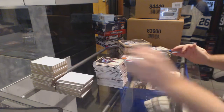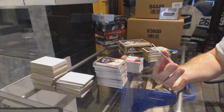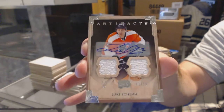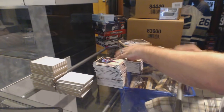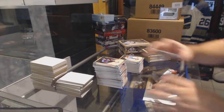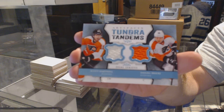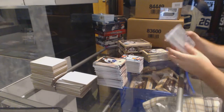This is my early payment, a dual jersey autograph, numbered 11 of 12 for the Philadelphia Flyers, Luke Shen. Luke Shen, 11 of 12. We've got a Tundra Tandems dual jersey for the Philadelphia Flyers, Scott Hartnell and Danny Briere. That's a lot of Flyers.